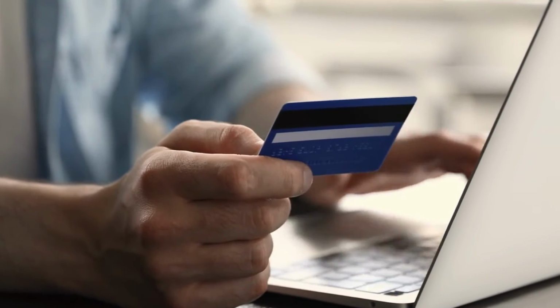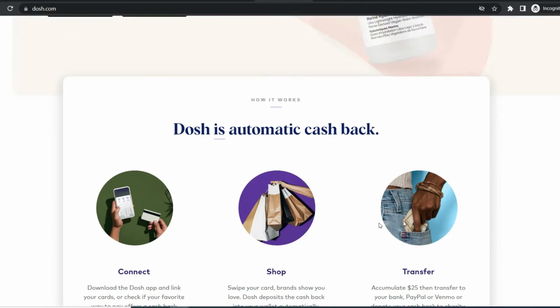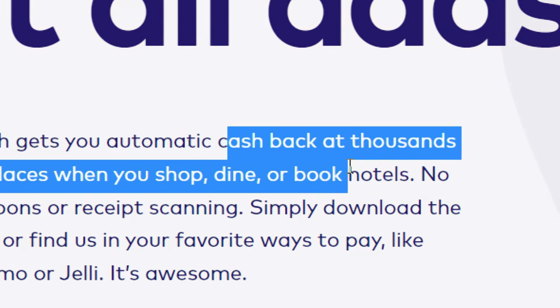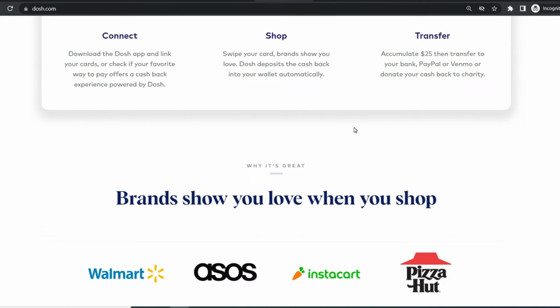For example, if you buy a shirt for $100, then you pay all the money to the store. But if you buy the same shirt from this app, then they will give you 10% back in your account. And some brands even give more discounts on the app, like Nike. So why not save your money, even a small amount? It matters a lot for some people.